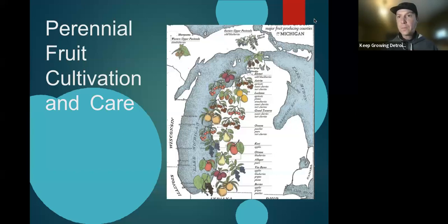Okay. So, here's a fun old picture of all the different types of fruits that are grown here in Michigan. So we can grow a lot of stuff.